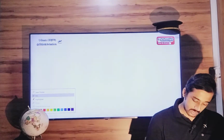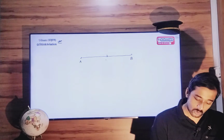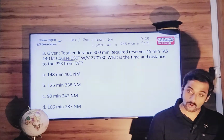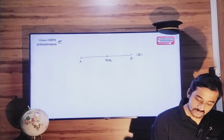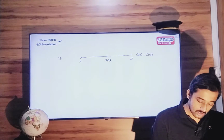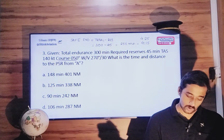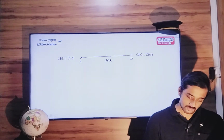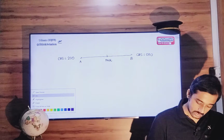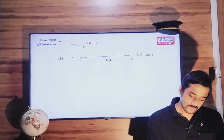Now let's draw the diagram. A, B, point of no return is here. Outbound course is 050. So homebound course will be 180 plus 50, that is 230. And TAS is 140 knots. Winds are 270 at 30. So 270 at 30 means winds are coming from somewhere here.